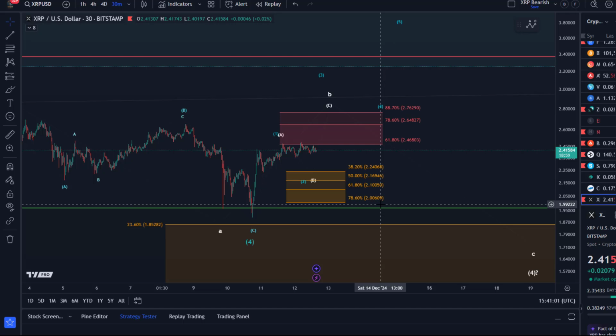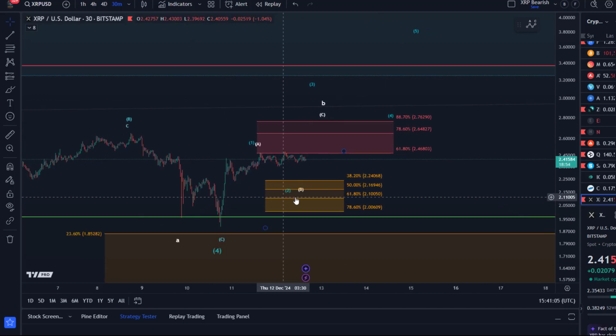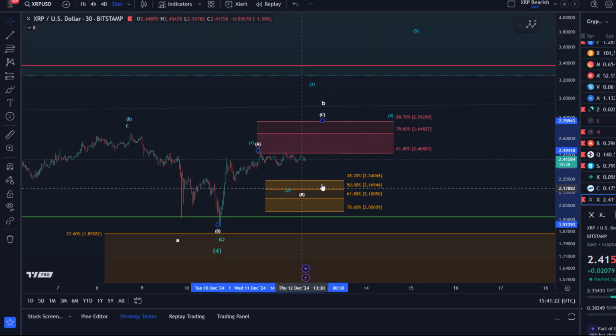In the very short term, we seem to be ranging, squeezed between support and resistance. We have micro support, which is still where it was yesterday, between $2 and $2.24. And resistance is located between 246 and 276. So you see the red resistance zone on the chart, you see the orange support area on the chart. It is possible that we now start a pullback, clearly not confirmed yet.